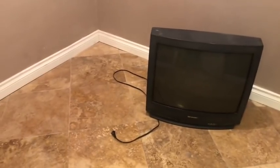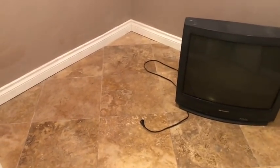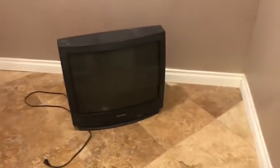There was a TV in here, an old TV for them to play videotapes in here. But that's going out, so this is actually where I'm going to put the shelves. And let's see what we can do with it.